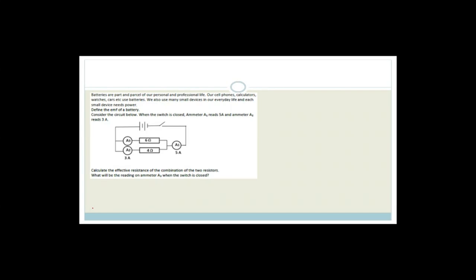Why is my pen not picking up? Just a second, I just need to see where my pen is. It's weird. Okay, there it is, it's coming back now. Okay, so now we found the pen.